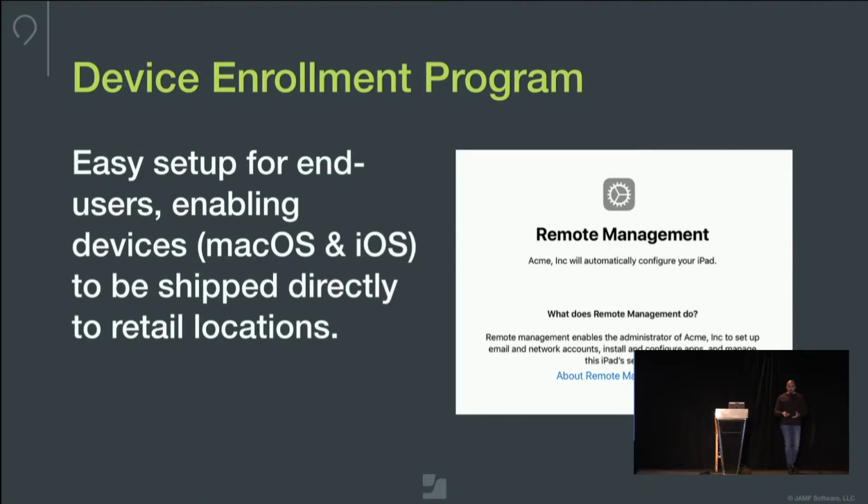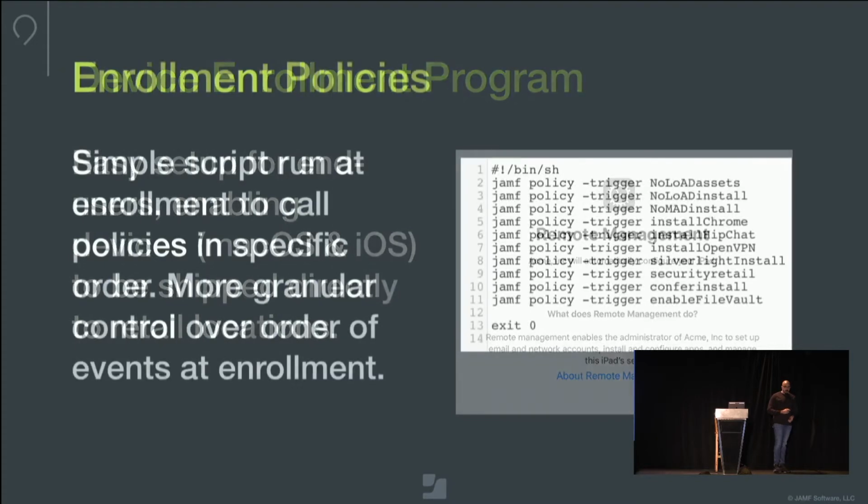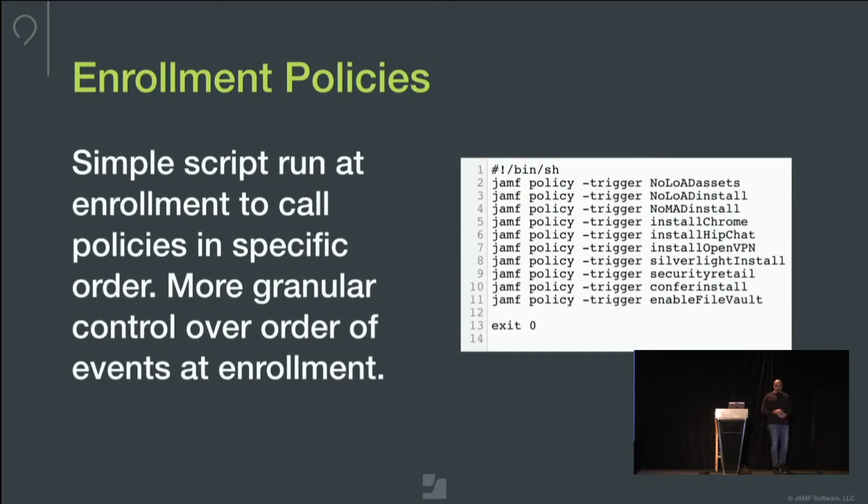So for device enrollment program, everyone's seen this sort of screen before. It's an easy setup for users. They power on the machine, they join our Wi-Fi network, and then they're instantly prompted with this remote management. They continue, enable location services, and then we have the following policies that are run at enrollment.